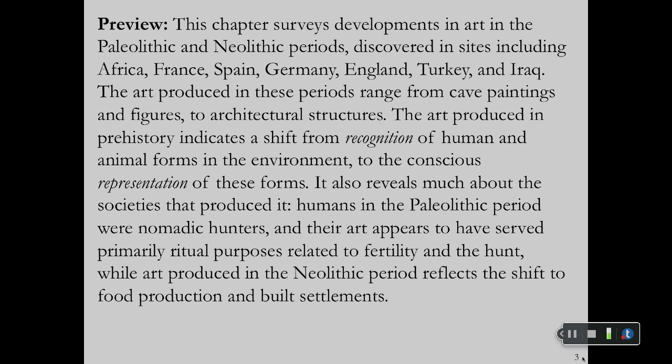Humans in the Paleolithic period were nomadic hunters, and their art appears to have served primarily ritual purposes related to fertility and the hunt, while art produced in the Neolithic period reflects the shift to food production and built settlements.